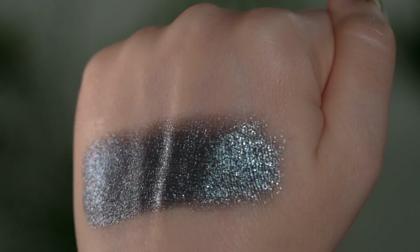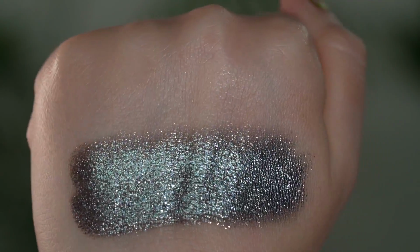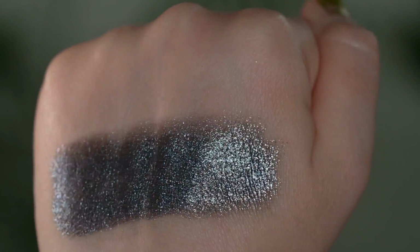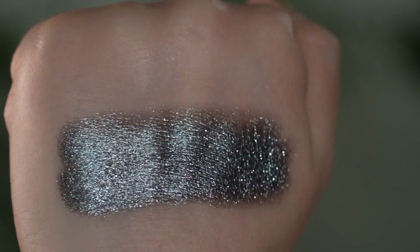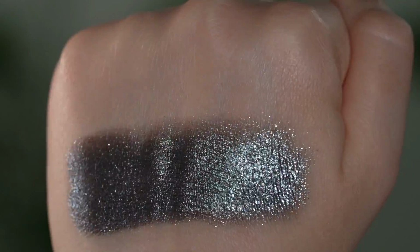Cosmic Dust, silver with a blue tone to it. Definitely a bit of a black base, definitely very dark shimmer. You can see the dark base on the edges as it's a little bit blended out. It's very beautiful, very shiny, a bit sparkly, very smooth, doesn't feel squishy to the touch.